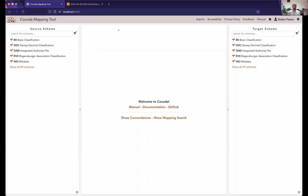I have to note that I'm using a local installation of the tool, because I wanted to use the English Dewey Decimal classification, and we can't host it publicly. So I have a private installation of the English DDC to use in this presentation. So this is the mapping tool.